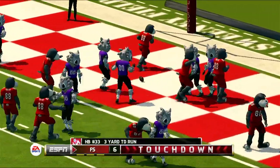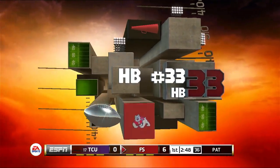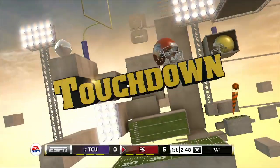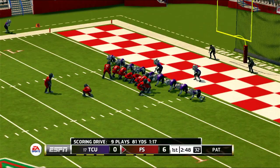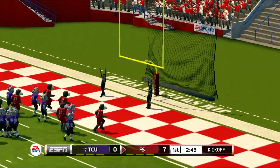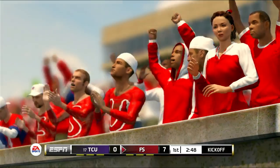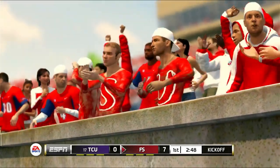Touchdown, Bulldogs. That was a very good all-around effort. The running, the blocking, the entire package. A well-deserved score. And he converts the extra point. A 9-play, 82-yard drive, and they come away with a touchdown. So our score, 7-0.